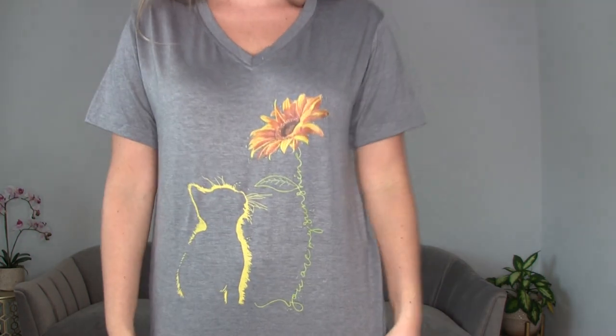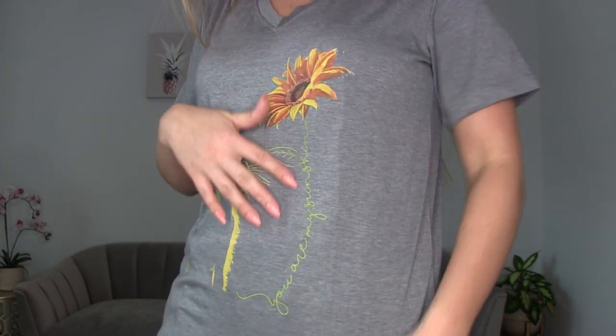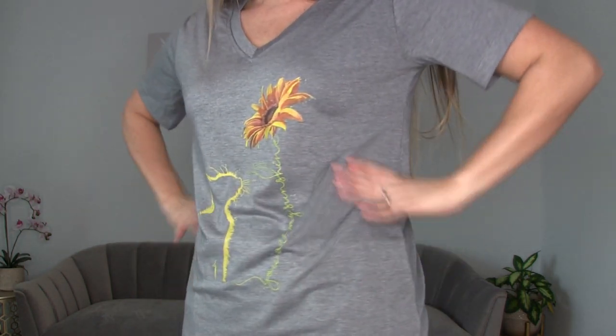And I have the medium V-neck cat You Are My Sunshine t-shirt on in gray. I'm going to come up closer so you can see right here in cursive. It says You Are My Sunshine with a sunflower. It's screen printed on right here with the screen printed yellow cat. Super cute. And this top is super stretchy and super comfortable. I even could have probably done a small in this shirt, but I just followed the size chart. So it's very nice and very comfy.